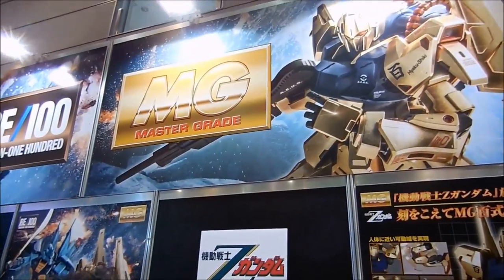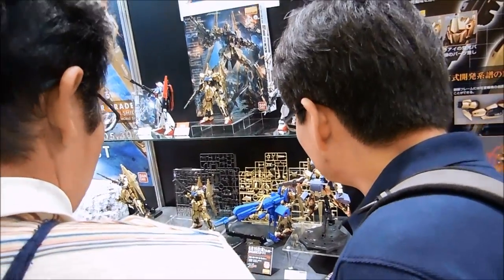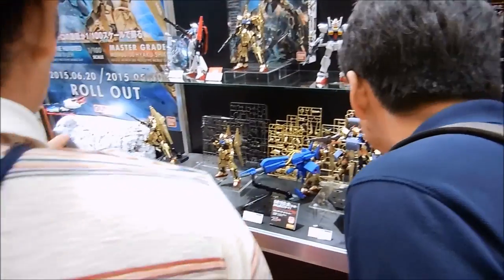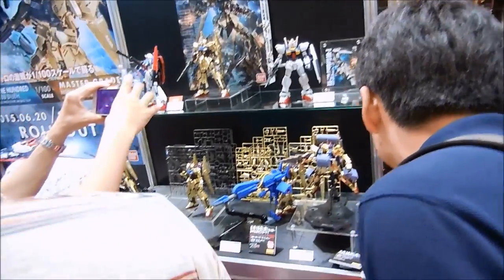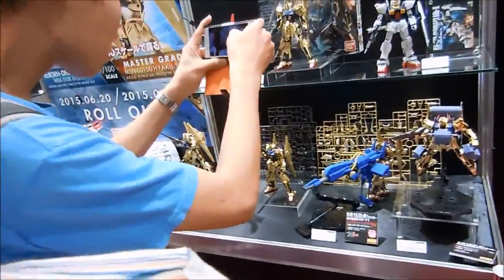So here's a new MG Kakushiki. The gold plastic looks pretty nice. It's really subdued compared to the one that I had made many, many years ago. That was a really, really shiny gold chrome. This is more of a subdued gold. It's really nice to get closer.